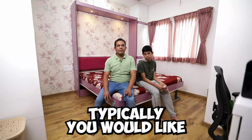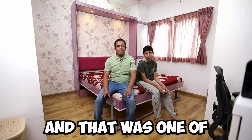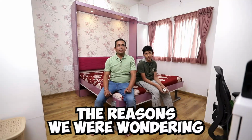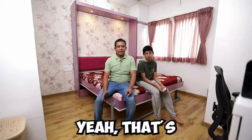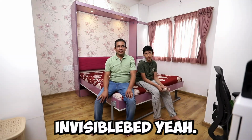Typically, we would need this extra space, especially when guests are there, so that they can use it. That was one of the reasons we were wondering what we could do. That's how I got to know about this invisible bed.